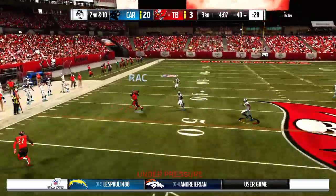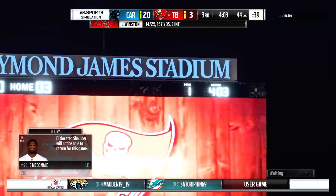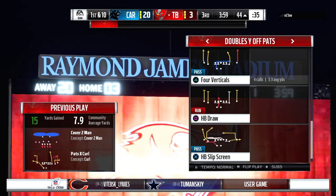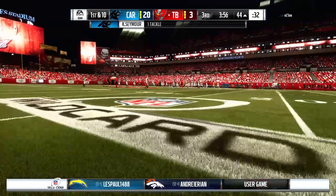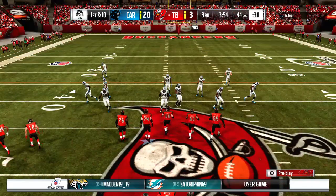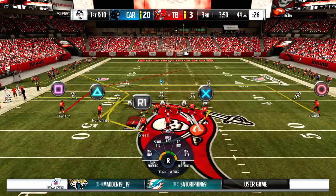Throwing, Winston. Left side here, that's complete to Godwin. And taking it across midfield and inside the 45. His 5th catch tonight, and it's good for a first down. Still in search of their first touchdown of the game, but they're on the move. 1st and 10.